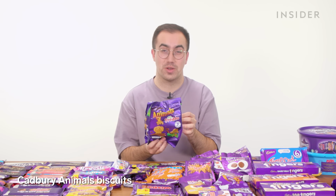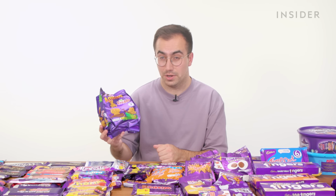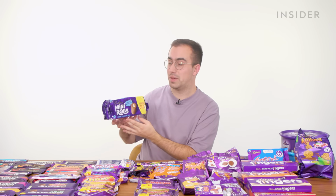Freddo has hopped into the jungle to join his friends. These are little animal-shaped biscuits, which on one side are covered with chocolate. I don't think I've eaten one of these as an adult, but they were an excellent lunchbox edition when I was a little kid. I'd also be remiss not to talk about mini rolls.